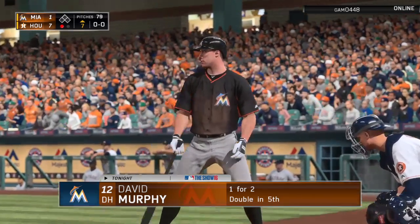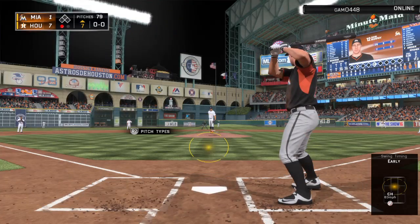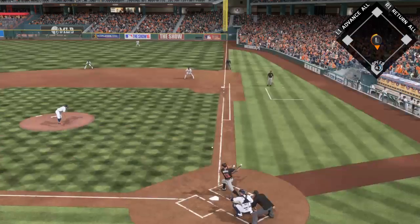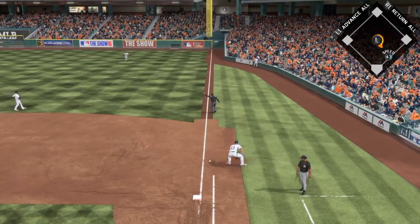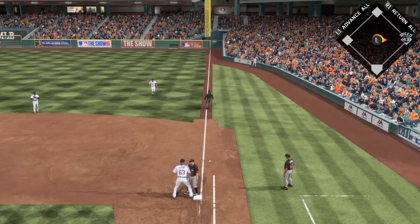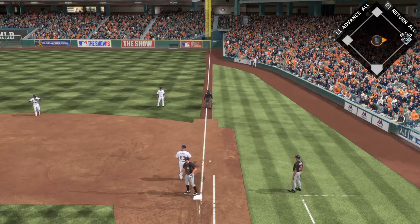1 away. Into the box now, David Murphy. He'll try to follow up the double in his last at-bat with another big hit right here. Boy, he had a great at-bat last time up, and he'll look for another pitch he can drive right here. And by the time he recovers, they'll have no play on him at first. It's an infield single.